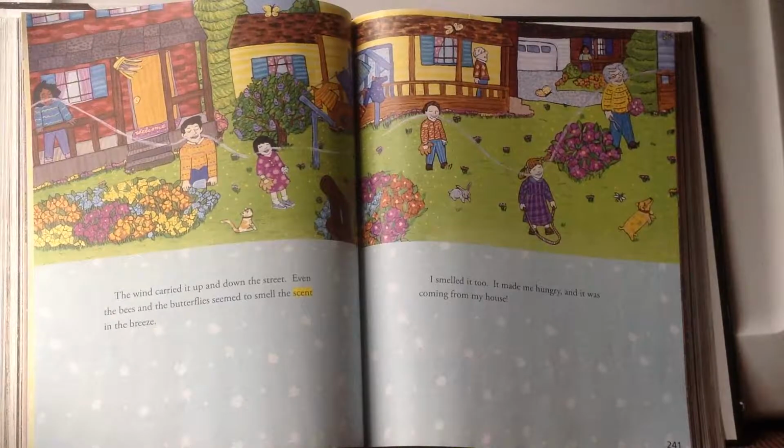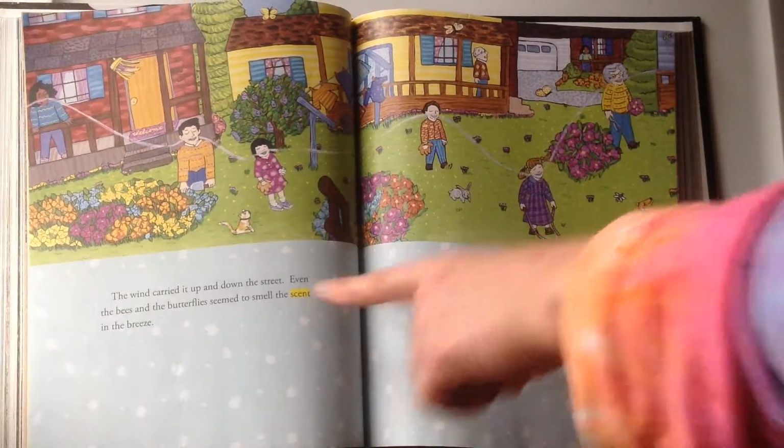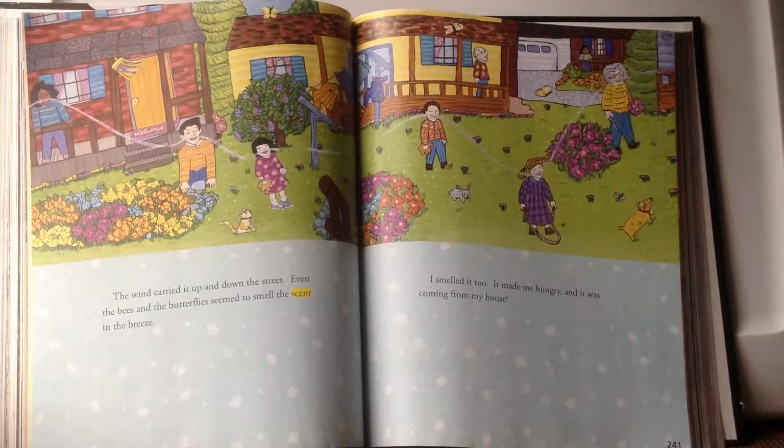The wind carried it up and down the street. Even the bees and the butterflies seemed to smell the scent in the air, in the breeze. I smelled it too. It made me hungry, and it was coming from my house.